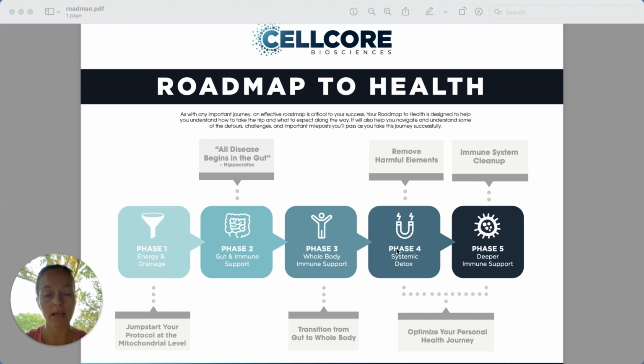Glyphosate is another example of what's being released in phase 4. And there's a lot of research that's been done around glyphosate. The brand name is Roundup. It's an herbicide, and that's sprayed on a lot of food.